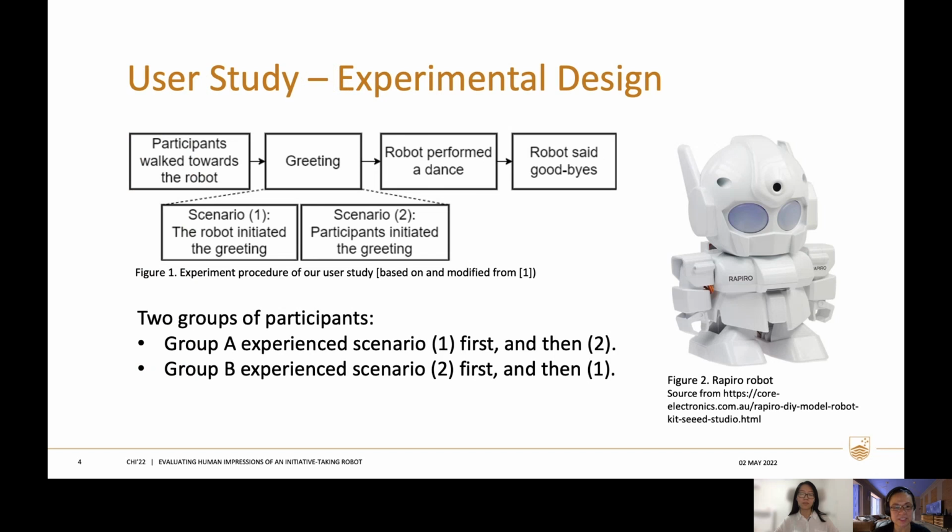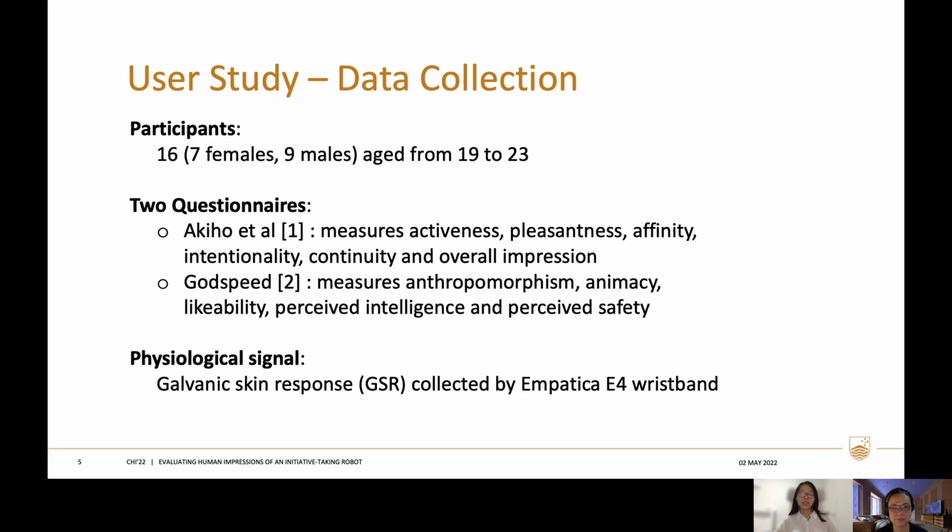Our experimental design had two groups of participants, A and B. Group A experienced a robot that took initiative first in a greeting scenario, before experiencing the same robot without the initiative taking. In Group B, the order of the scenarios was reversed. We recruited 16 participants and we asked them to fill in 2 questionnaires. We also measured their galvanic skin response.